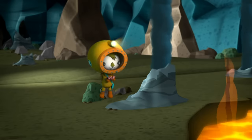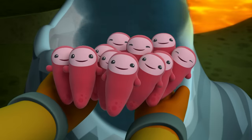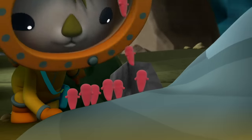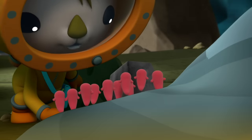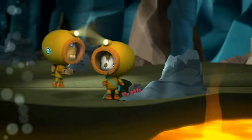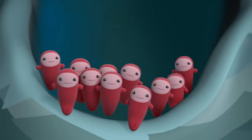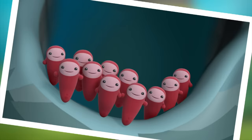This hydrothermal vent is just beginning to grow. And we'll grow with it. That's right. We'll get to watch you and this hydrothermal vent get a lot bigger. Let me take a picture of you in your new home. Say, seaweed. Seaweed!